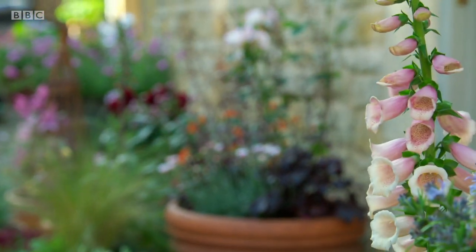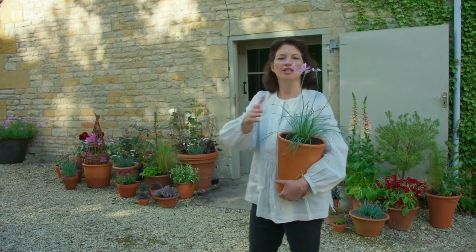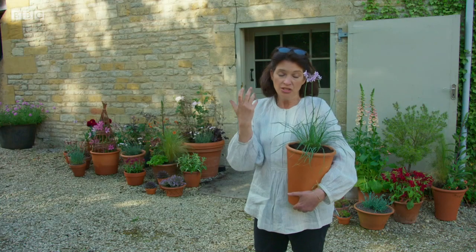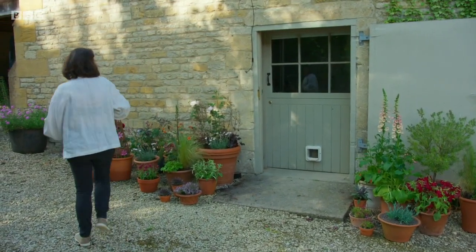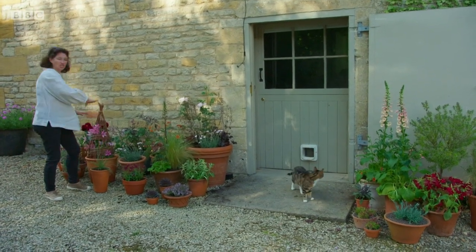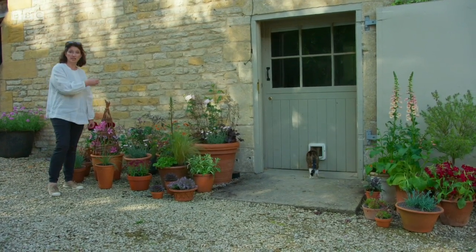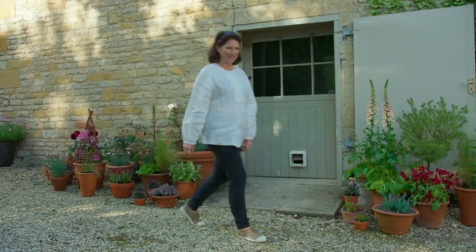It's a bit like painting a picture. You need to know when to stop, and I think I'm just about there. Just can't resist, though, this lovely little Tilbagia. It's called Purple Eye. Lovely little flowers. Not completely hardy, so it's going to need a bit of protection over the winter, but that really is the beauty of pots. It means that you can ring the changes with the seasons, you can move things around as and when you feel you want to, and also give the plants the right conditions that they need. So I think that's a jolly good day's work.